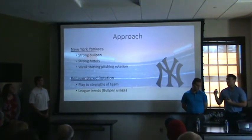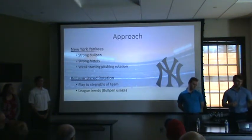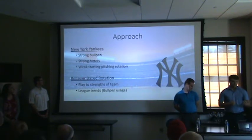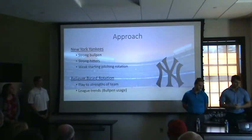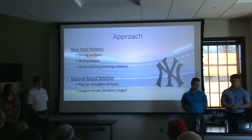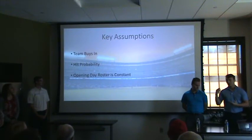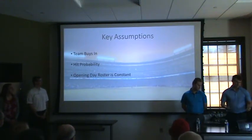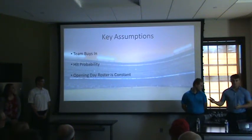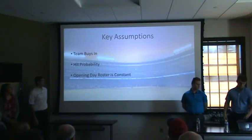The approach we used, we focused on one single team instead of a league-wide basis. We focused on the New York Yankees. This is due to their strong bullpen, strong hitters, and also they had somewhat of a weak starting pitching rotation, so we focused on the strengths of their team. Also, like I said before, the league trends of bullpen usage. Some assumptions that we had is that in order for this to work, the team has to buy into it. The hitters, pitchers, the whole organization has to buy into it and believe this can work. So that's one assumption. Another is the hit probability that we'll talk a little bit about, and that the opening day roster is constant to what we believe it was going to be.